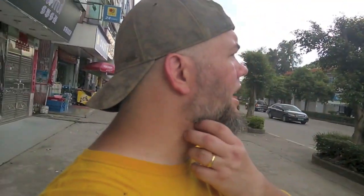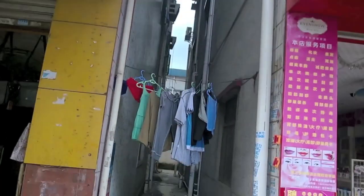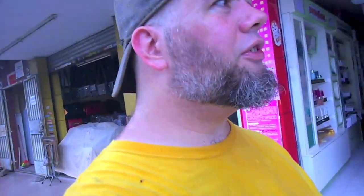Welcome to China. Because they don't have dryers in China, you're going to see laundry virtually anywhere they can hang it. I'm just going to use this as an example. Right here in between two buildings, laundry. Now, in America, if you hung the laundry out like that, I'd be worried someone would steal it. But here, no one's going to touch it. It's your laundry. Why would they? And I kind of appreciate that honesty that most people in China have.